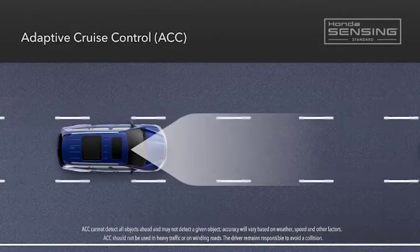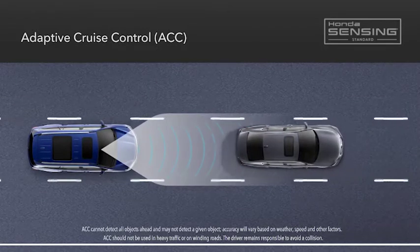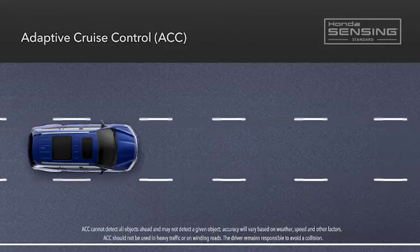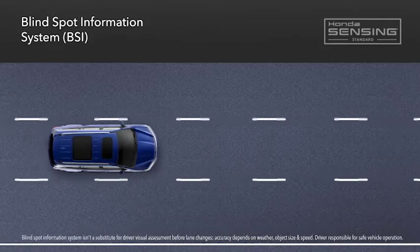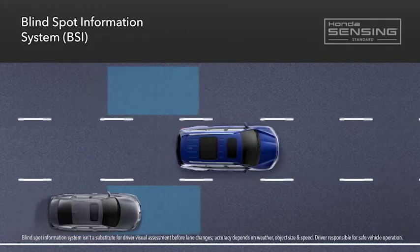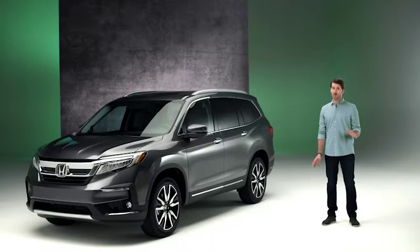Plus, the adaptive cruise control is designed to help maintain a set speed and following interval behind a vehicle detected ahead. And most 2019 Pilot models now feature the blind spot information system and cross-traffic monitor designed to let you know when detected vehicles are close to invading your space. Those are just a few of the cool new things about the 2019 Honda Pilot.